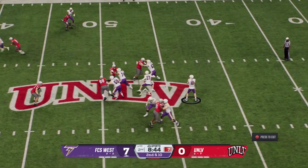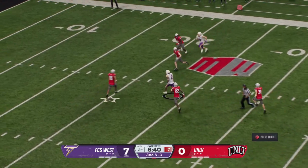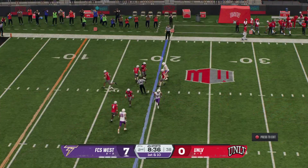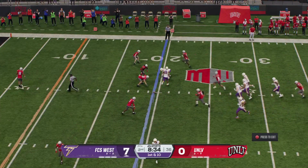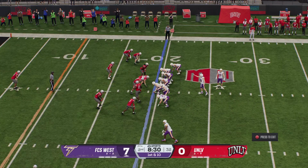Looking downfield, it's Beebe. Throws to the wideout. Got it in the middle. It's Smallwood. Brought down at the 20-yard line after ripping off the big play. And the Titans are moving quickly down the field.